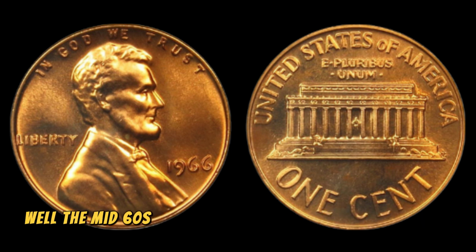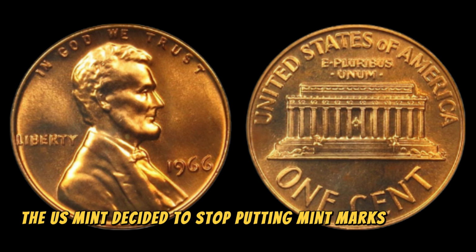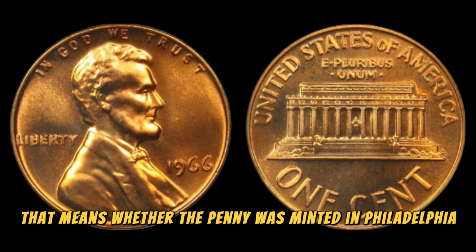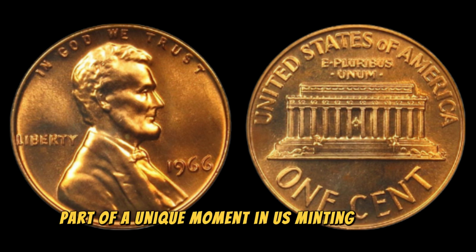Well, the mid-60s was a period of change for U.S. coinage. Because of a coin shortage, the U.S. Mint decided to stop putting mint marks on coins between 1965 and 1967. That means whether the penny was minted in Philadelphia, Denver, or San Francisco, it would bear no mint mark. This decision makes the 1966 penny part of a unique moment in U.S. minting history.